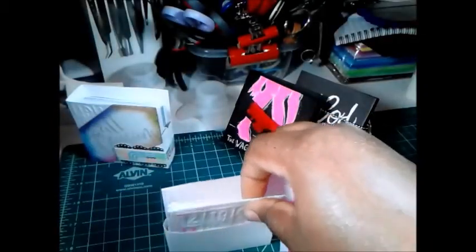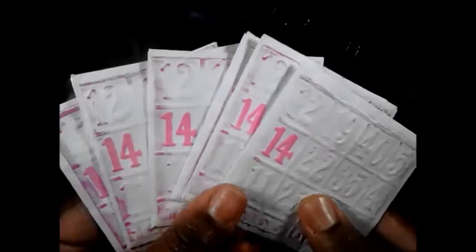So then you open it up, and see, one of them came off. I got to put that back on. And this is how I use the embossing folder.